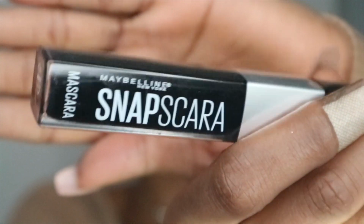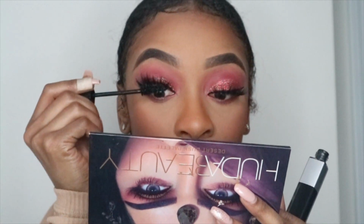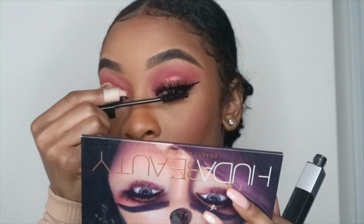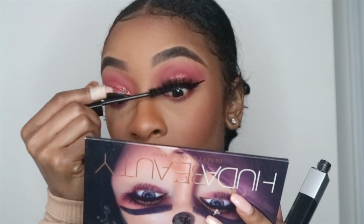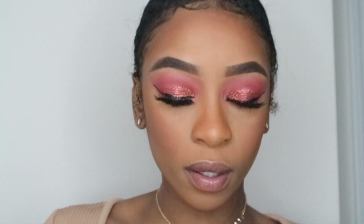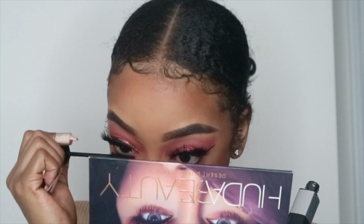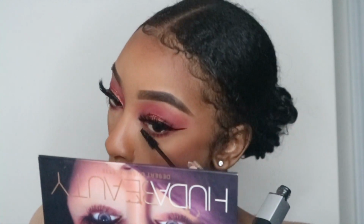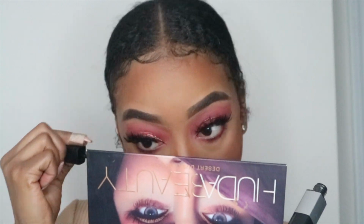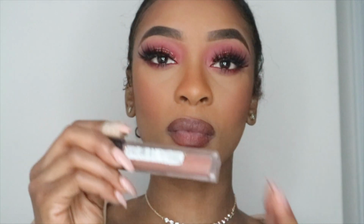And I don't know, something about my eyelashes, they never go on right. They never do. So I'm taking the Maybelline mascara called Snapscara, and I really like this mascara because when you're taking it off at the end of the day, it's not really pulling out your lashes. It's just literally you put water on it and it comes off as a paste. It's so sickening. I really like the formula in this. I wish all mascaras were like this. So now I'm just putting some falsies on the bottom lashes. Just kidding. Just putting more mascara.